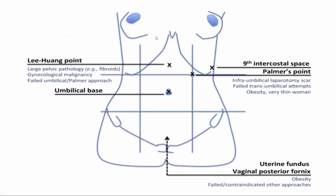So this is the entry point. All of you know the most common entry point is the umbilicus. You need to understand that you should choose the base of the umbilicus, not the lower side or the apex of the umbilicus. It should always be from the base of the umbilicus. Now, what type of incision will we make at the base of the umbilicus? Is it vertical or transverse?